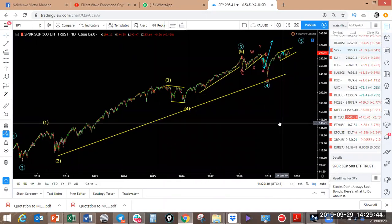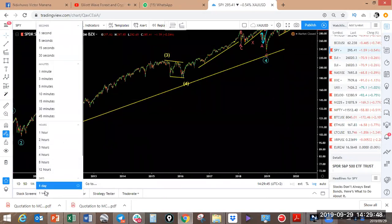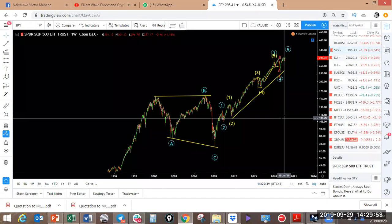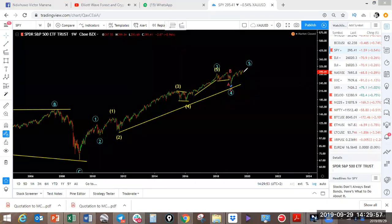Right, so this is how we're looking at this. This wave 4, you can see where that wave 4 comes from. Maybe if I go to the weekly, it will be a lot clearer. So that is the wave 4, and that is why we're looking for the ending diagonal in wave 5. We've already started. We're looking for this one here.